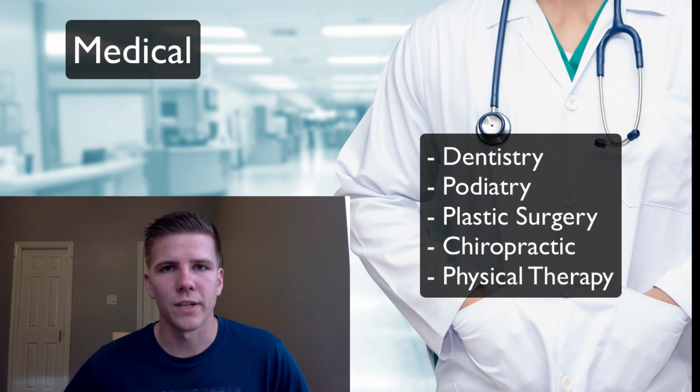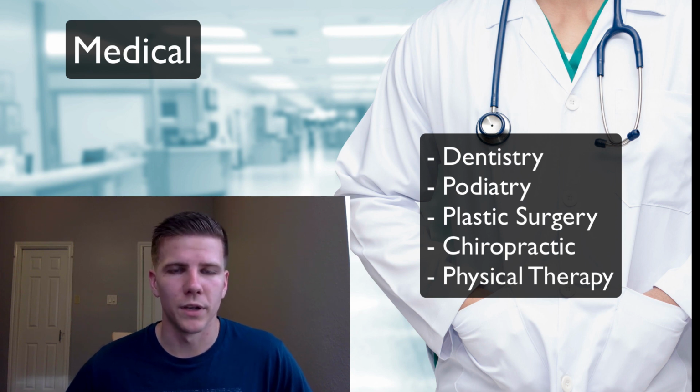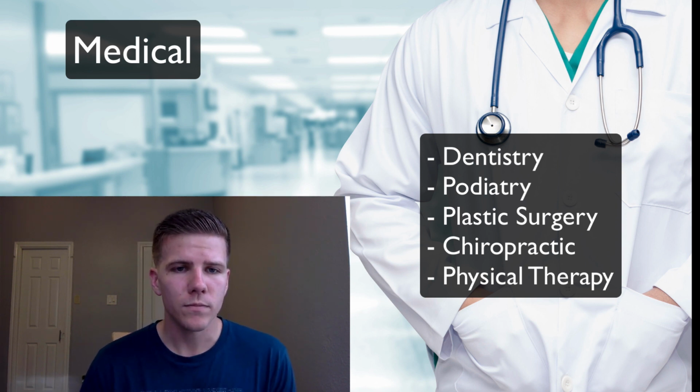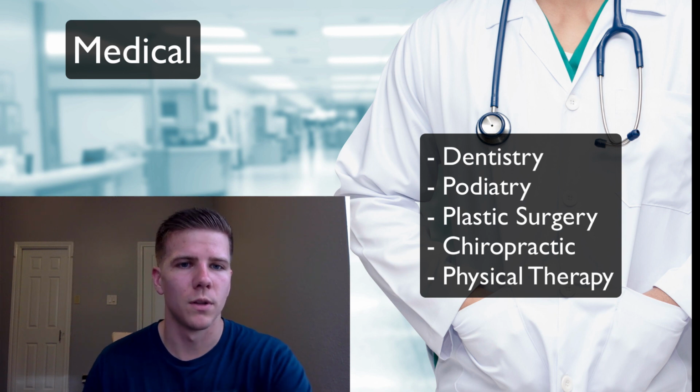Another one similar to dentistry, though lower ticket and less recurring, would be podiatry, which is foot doctors. Less competition in the space. Not many marketers specifically around podiatrists. So you can get really cheap leads here for like $40 each. It's similar to dentistry in terms of ticket price, but much less compared to dentistry overall. But still a great industry because the competition is so low.